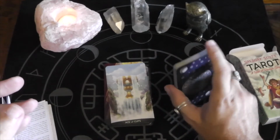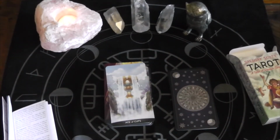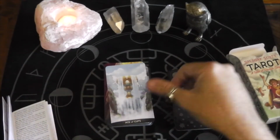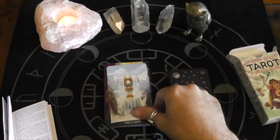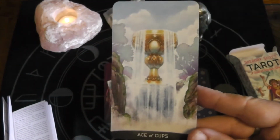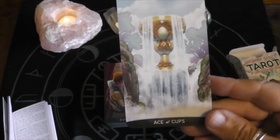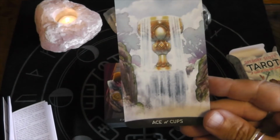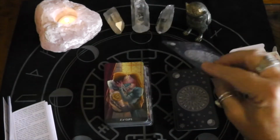I'm a little disappointed in the lack of diversity in this day and age, but I mean, I don't know. It's just disappointing to not see any diversity at all. But I guess it's better than token diversity. So now we go into the cups. That is a beautiful ace of cups. I do like that.